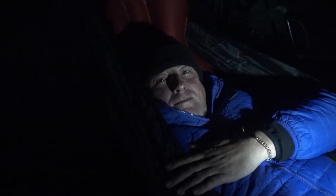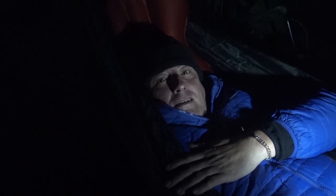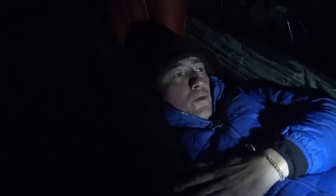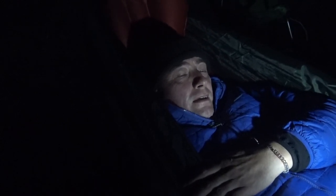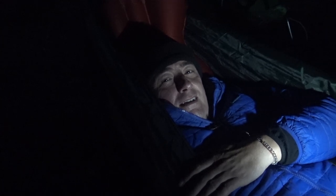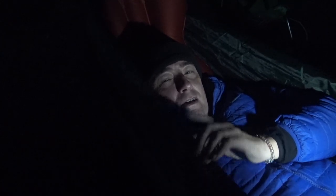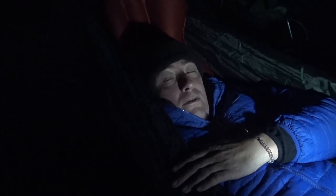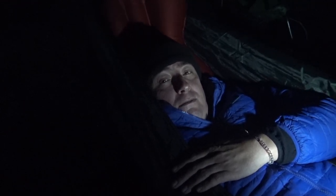Good morning. Slept like a log, which is a good thing in the woods. Just woke now, it's 6:30. Bird song has started. I've got the kettle on, and we'll have some breakfast. Well, cup of tea first, then we'll think about breakfast.